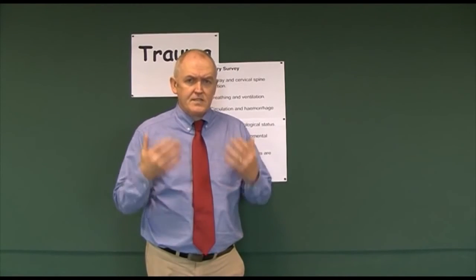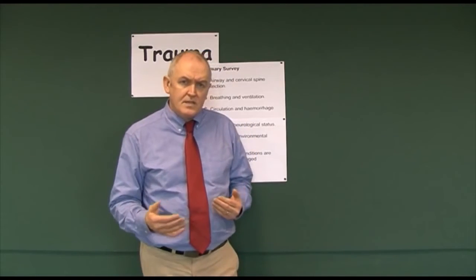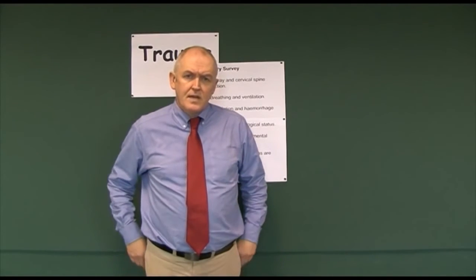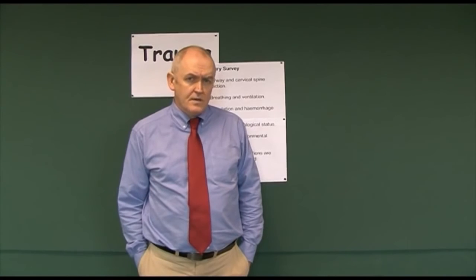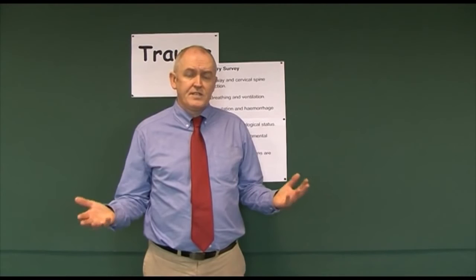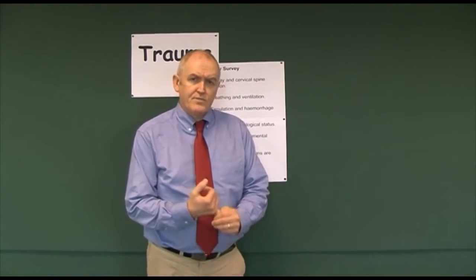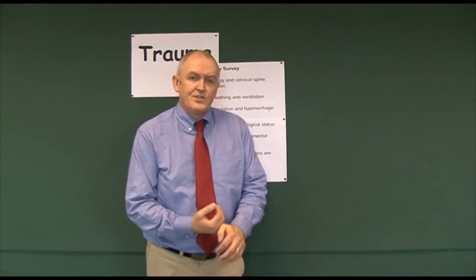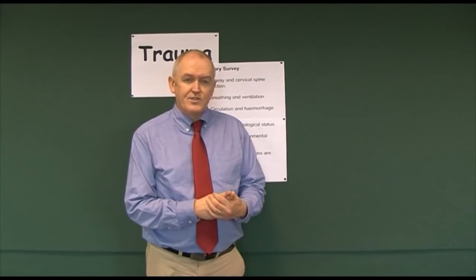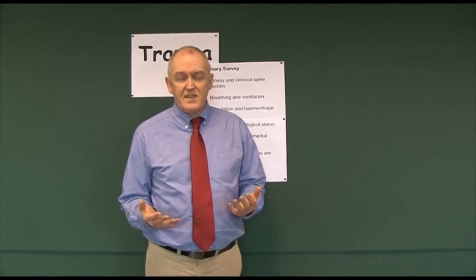Then think about the spinal cord. Of course, we need to protect the cervical spine and all of the spinal cord, but is there any indication that there might be spinal cord damage? If so, at what level of the spinal cord has this trauma possibly occurred? And under D as well, you could include peripheral nerve damage. Is there damage to peripheral nerves? So airway with cervical spine protection, breathing with ventilation, circulation with hemorrhage control, disability, which is neurological status, then E for exposure, environment, and everything else.